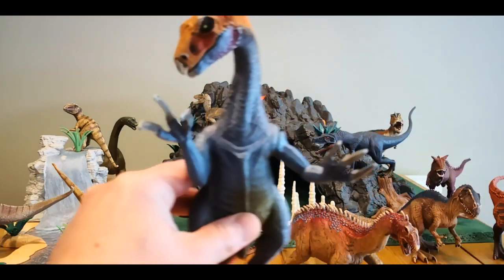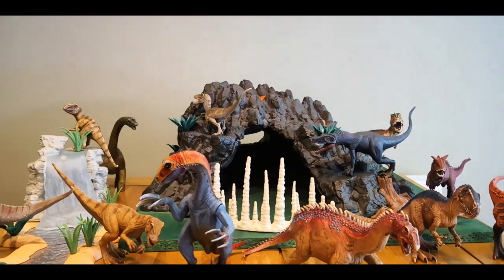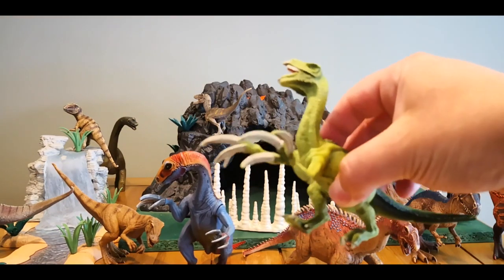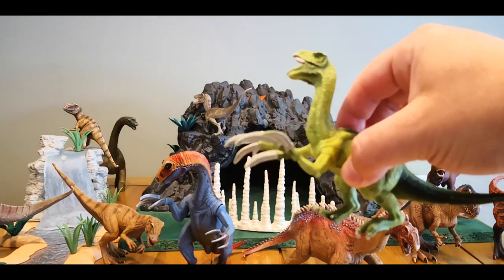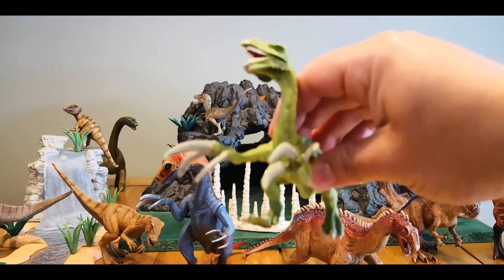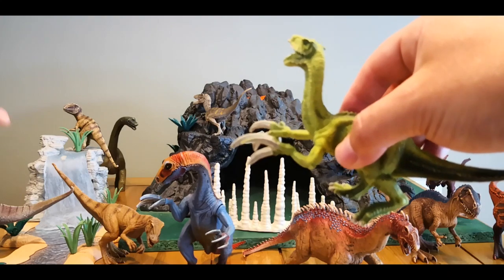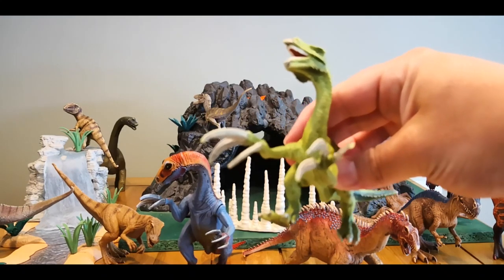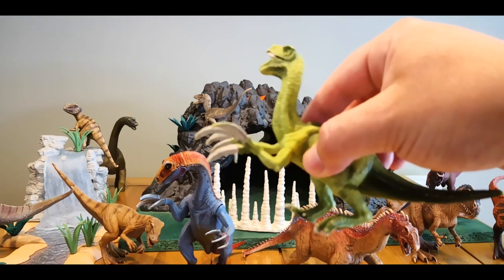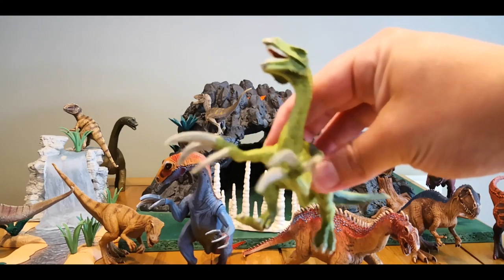Now, as I pass this one over to Sebastian, I'm going to bring in the second of the Therizinosaurus that we've got, and it's from 2014. And that's the one that I like, because that one can stand better than the older one that we looked at just then. The adult one now. This is the juvenile one, and it's got some pretty sharp and impressive claws here. This is from Schleich in 2014, so a year later.